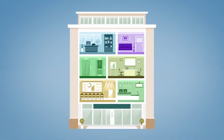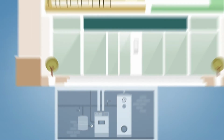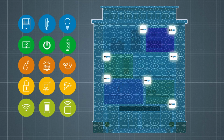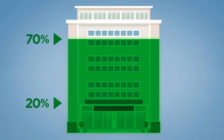So how does Building Connect enable buildings to be smart? Wireless controllers operating everything from lighting to ventilation to heating and cooling, connected to hundreds of sensors that collect information around the clock. Using artificial intelligence, the Building Connect system not only learns the most efficient way to utilize energy based on how you interact with your building, but automatically adjusts its performance in real time. This gives you a truly connected, fully autonomous, self-managing building that saves you between 20 to 70% of energy otherwise wasted.